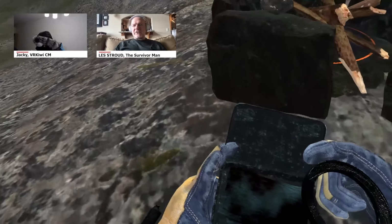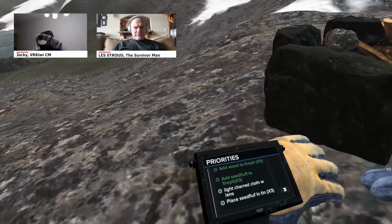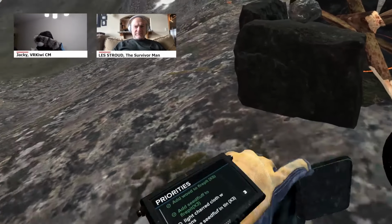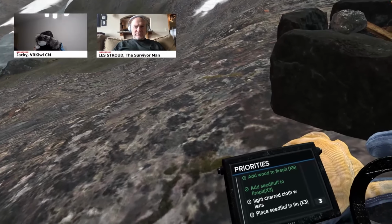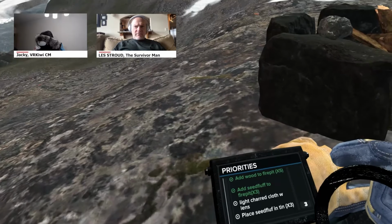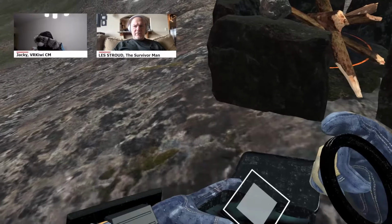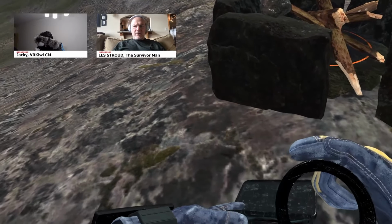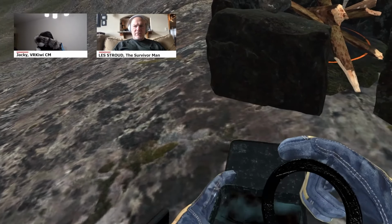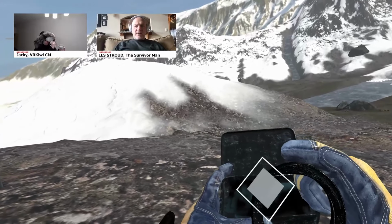And is it just the charred cloth, or are you supposed to use the tinder too? Or is that for later? I think I need to use the charred cloth alone. And what was the instruction right before it that you've already done? It says add seed fluff. Two fire pits, light charred cloth with lens. Yep. Wait, okay. Whoa, I think I saw a prompt. Oh, yeah. Oh, yeah, right there. There you go. Okay, maybe like this way? No.